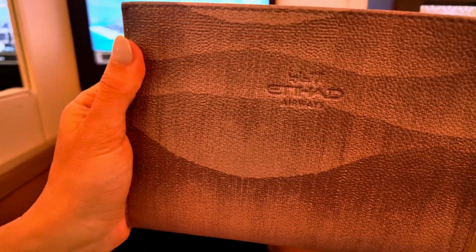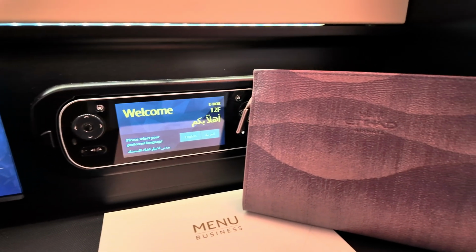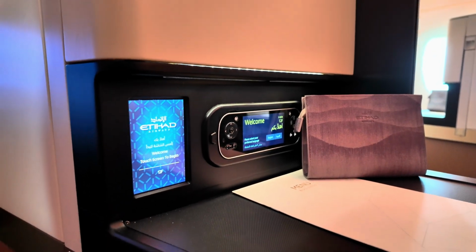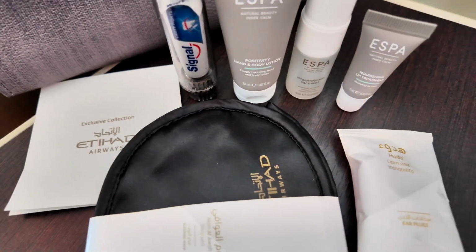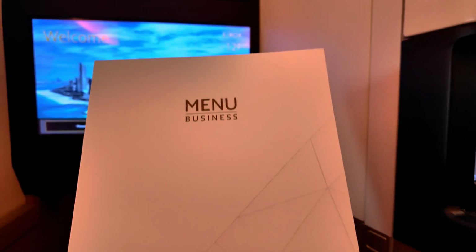Etihad handed out their new amenity kits. These aren't the old Aqua di Parma ones. Now they're using Espa. Not gonna lie, the packaging looks sleek. Inside, earplugs, eye mask, dental kit, lip balm, lotion, facial mist, pretty much the essentials. Minus the scent of luxury cologne we were secretly hoping for.